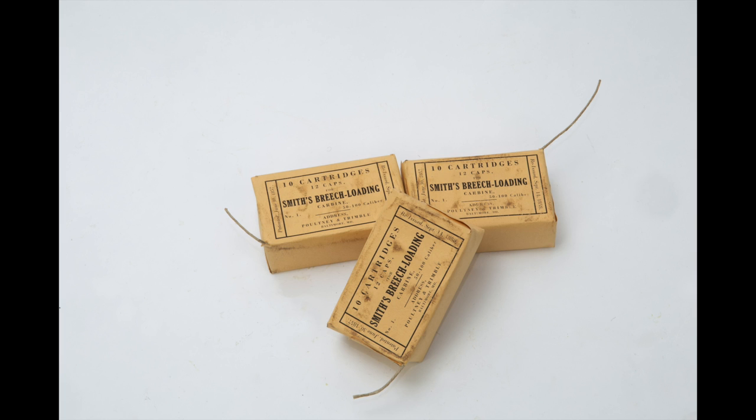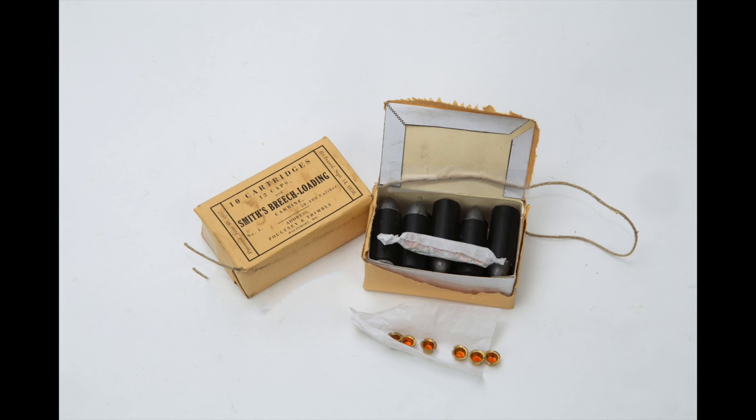So in the previous video in this series, I showed just briefly how to make the ammunition for the Smith Carbine. And I just wanted to show you a friend of mine in California, Hugh Knight, who's a big fan of historical shooting. He does a great deal of it himself. He made me up some historically correct packaging for the Smith Carbine. These boxes hold 10 cartridges and a dozen percussion caps. And they are very neat.